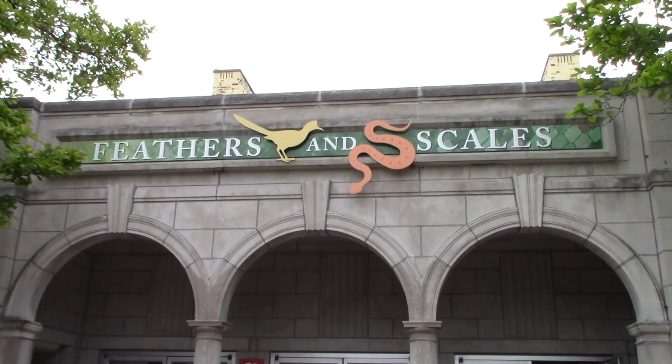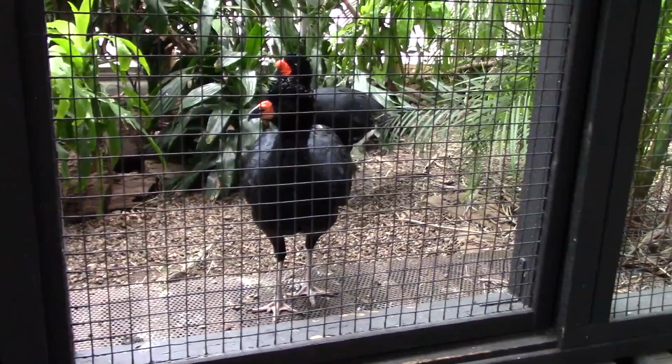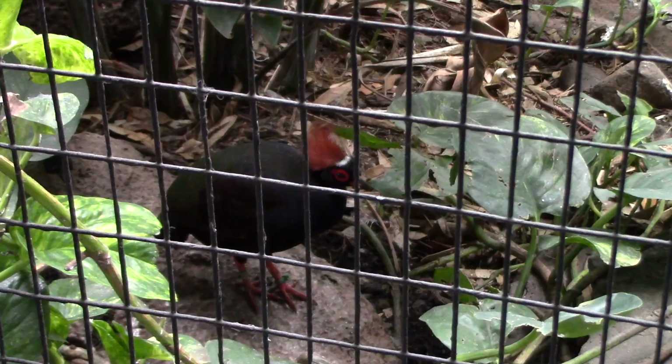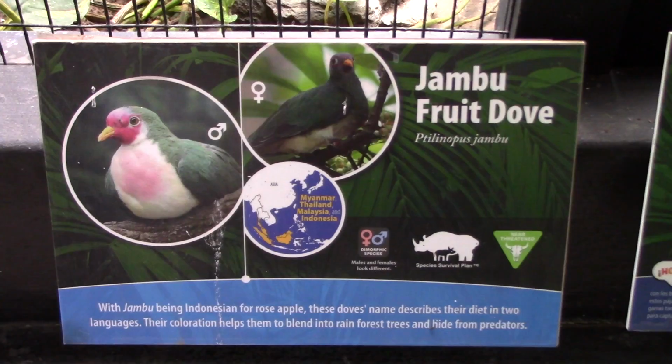All right, Waddled Crusoe. What's up? Guys, right at the door. He's checking out everybody. Hell yeah. There's his friend. Look at a crested wood partridge. See him right there. We got a beautiful fruit dove. Hey, beautiful. And we got a jumbo fruit dove. I don't know, I think he's equally beautiful.